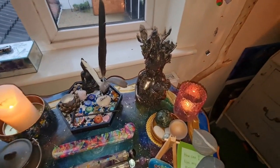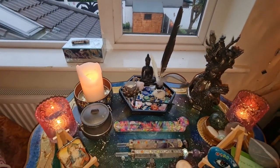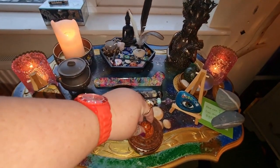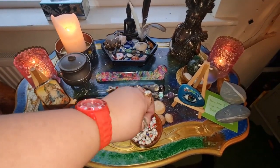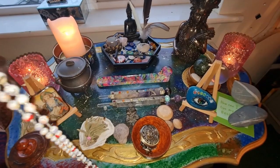Have Gaia there and Buddha there. In here, a set of rosary beads and a clock. Why do I have a clock? It reminds me how quickly time flies and to make the most of the time while we're here.